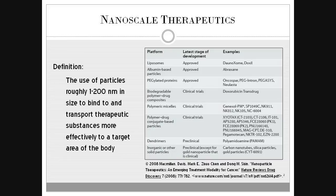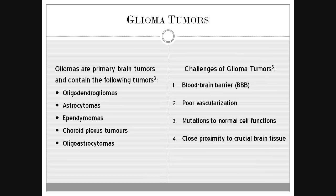Now as you look at the table on the right, you can see that in the first row, Doxil, or in the third row, Oncospar and Pegasys, these nanoscale therapeutics are actually already FDA approved. However, as you look towards the bottom of the table, you can see that PAMAM dendrimers are still preclinical in development, which means that chemical engineers still have a lot of work to do on these dendrimers before they can be released as safe and effective drug delivery vectors.